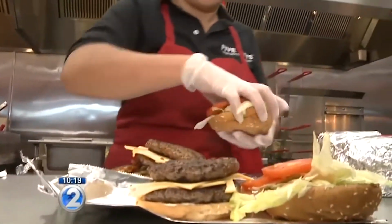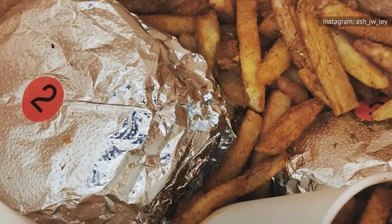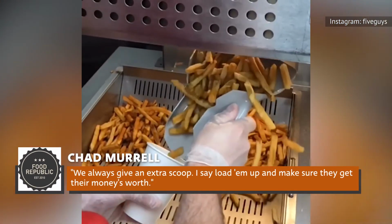However, be sure to bring your appetite, as Chad Merle, one of the founder's sons and the Five Guys the restaurant is named for, told Food Republic in 2016. Five Guys' fry bags are intentionally overfilled. Merle said to the outlet, "We always give an extra scoop. I say load them up and make sure they get their money's worth."